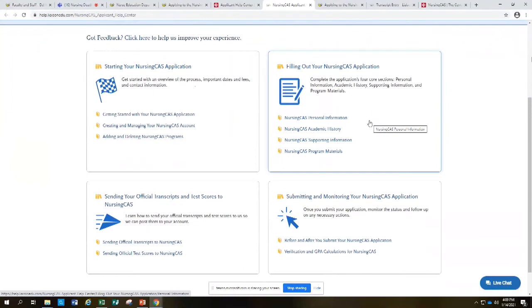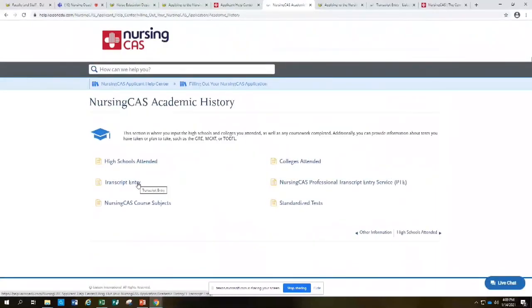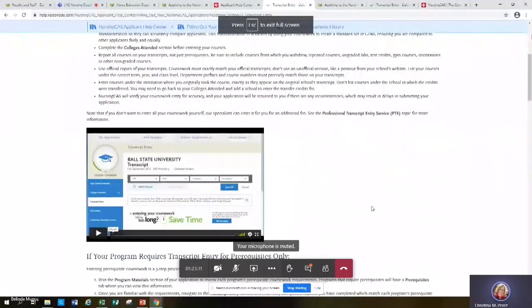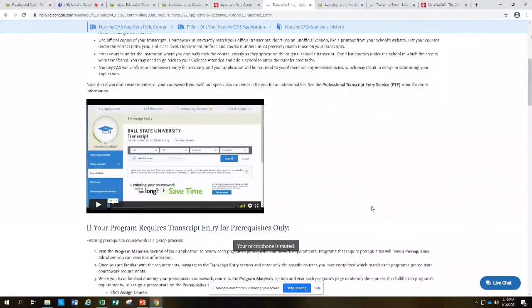They have tutorials, they have samples, especially in the academic history section. If Belinda would click on that really quickly. The highlighted was the transcript entry part. That is correct. Transcript entry. This is where you'll need to go if you are having problems with transcript entry.